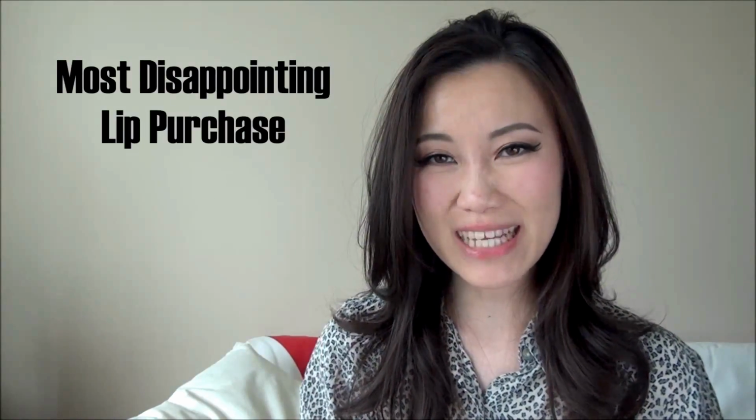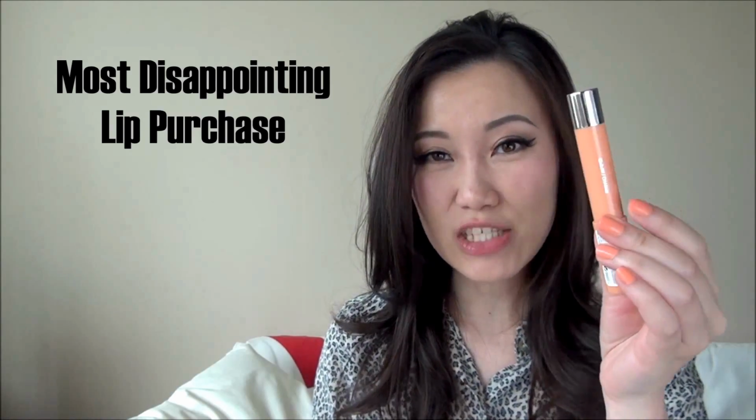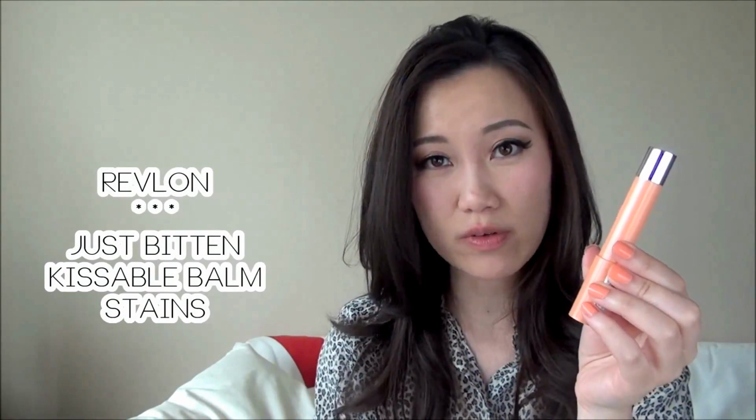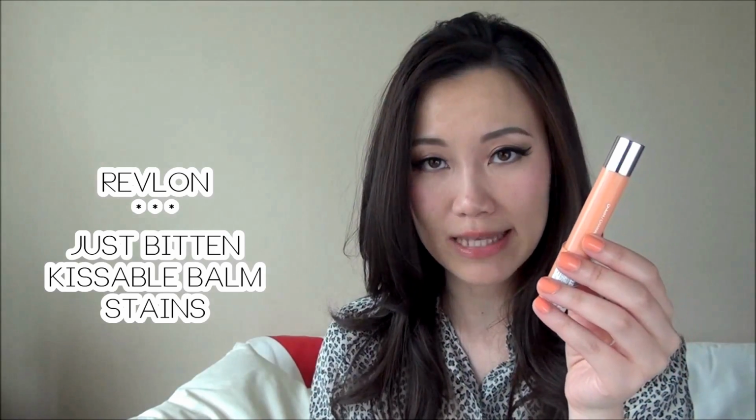Question number 5, what is the most disappointing lip product you've purchased? And unfortunately, that has to go to the Revlon. I believe these are called Just Bitten Kissable Balm Stains. And these were so hot when they first came out. Everyone had them. They had them in multiple colors. Currently, I know they've released this product in 2 other finishes. The first one, I believe, is a chrome or metallic. The second one is a matte finish.